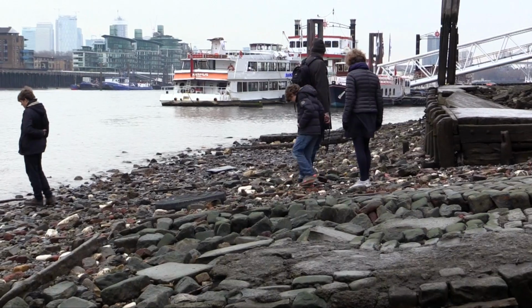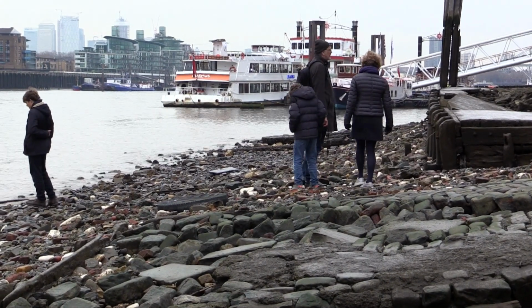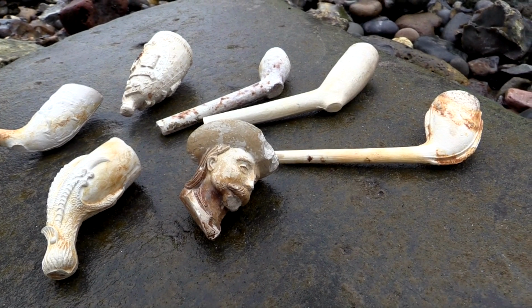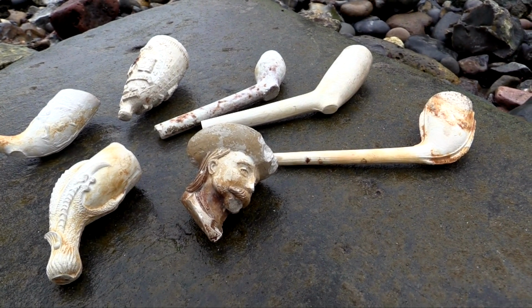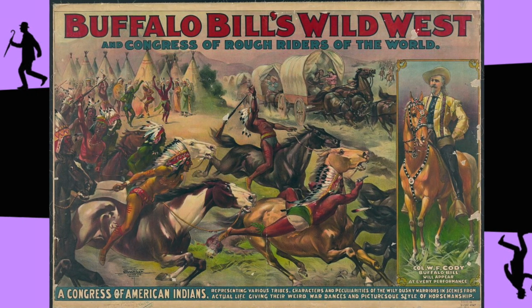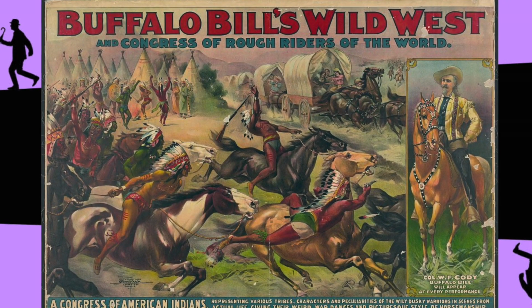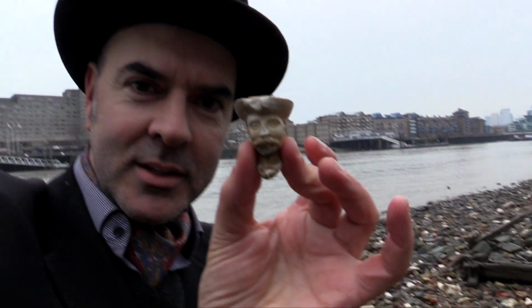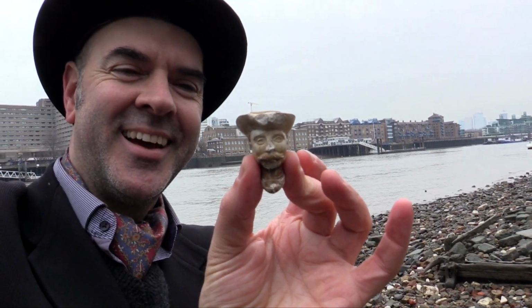Everyone comes down to the river, they find pipe bowls. Even I found a pipe. This one's Buffalo Bill. Oh, is he? He's pretty cool. This was made for the British tour that Buffalo Bill did in, I think, 1887. A Buffalo Bill pipe was your tourist souvenir that you bring home from it. He's so cool. Check him out, man. This one is one of my other favourites.